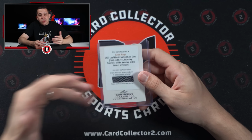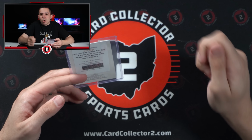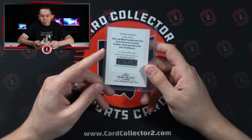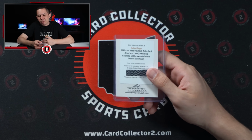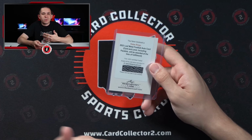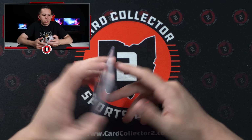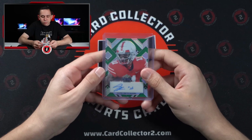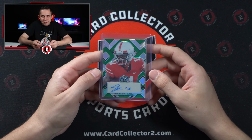I remember a couple years ago, I got a Marlon Humphrey State Pride 1-of-1 auto. It's the only time ever I've gotten a 1-of-1 from Leaf. But I've got numbers out of 5, numbered out of 3, 2 of 2, etc. So plenty of low numbered ones over the years, but I think what's cool is you don't know if this is a 1-of-1, that's a 1-of-1. You don't know which redemption is the 1-of-1. You just hope it's a low numbered one. So kind of a cool thing they do. I do like that. I like that a lot.